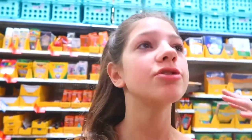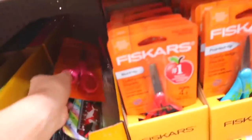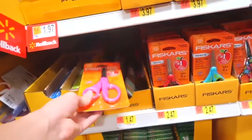I kind of haven't really found one that I really like here. So I think I'm gonna save that for Target because they're nice. They're just kind of, I don't know. That's cute though, that's funny. Next, I need scissors. Oh, okay. I think I'm gonna get the pink ones because pink, obviously.